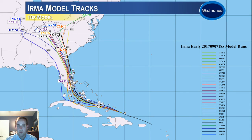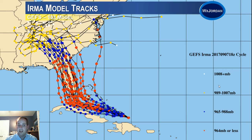But here are the tracks. This is the spaghetti plots. This is a run of many different models, and you can see that nice cluster right there. As you can see, the National Hurricane Center is really favoring that cluster, but the GFS computer model is a little less certain with the model. This is the ensemble run, but as you can see, all of the GFS ensemble members, or a good majority of them, take Irma right into the Florida areas.